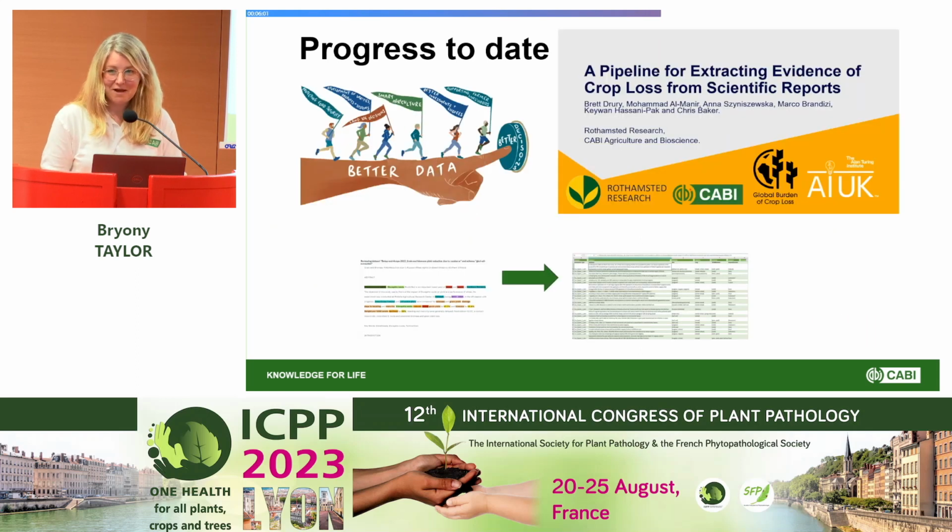And obviously data, I think Cindy, you just mentioned this. If we want to produce replicable methodologies that produce ongoing estimates of crop loss, we need to look at how we're sourcing our data. So we've been working on text mining and natural language processing with Rothamsted Research to look at seeing how we can build pipelines to extract impact data automatically from the literature. And the next step will be to look at large language models as well to do this. But it's important that we're able to access and aggregate information in an efficient and replicable manner.